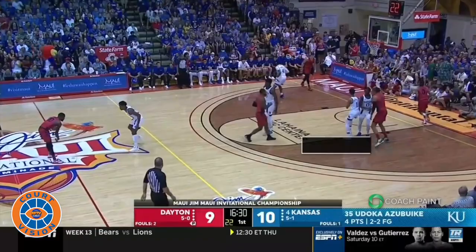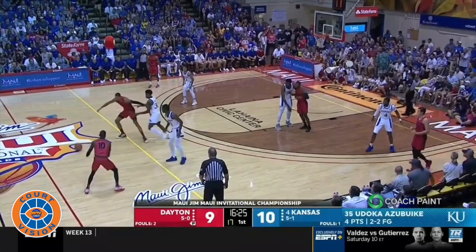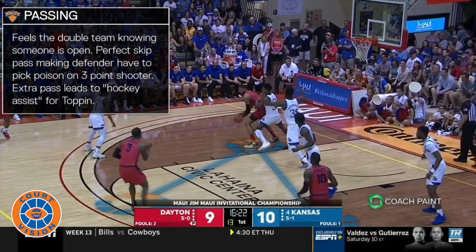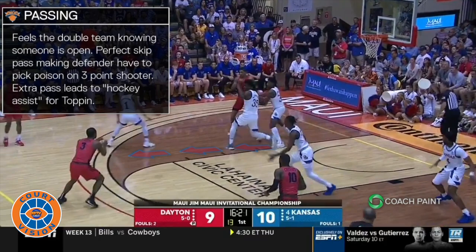I love this example. This was a nationally televised game against Kansas. They were fourth in the nation at the time. Obi had not taken a shot to this point, first few moments of the game. He really wanted to get his teammates involved. And what does he do here? He finds space. He gets the ball down in the post, gets his back to the basket, but happily accepts what will end up being a hockey assist. Here he makes the easy pass.